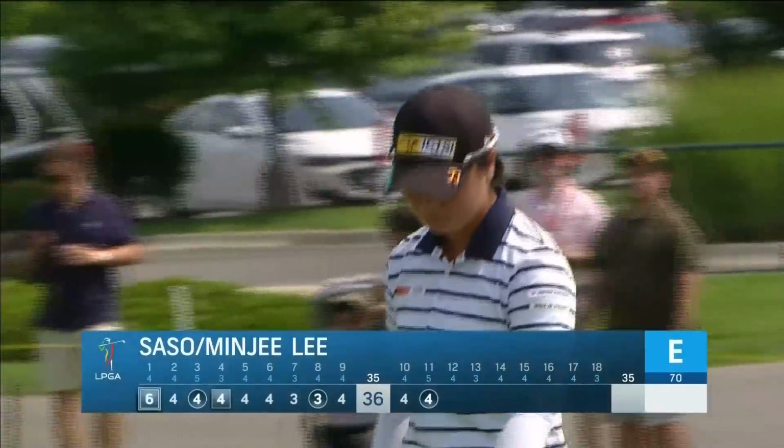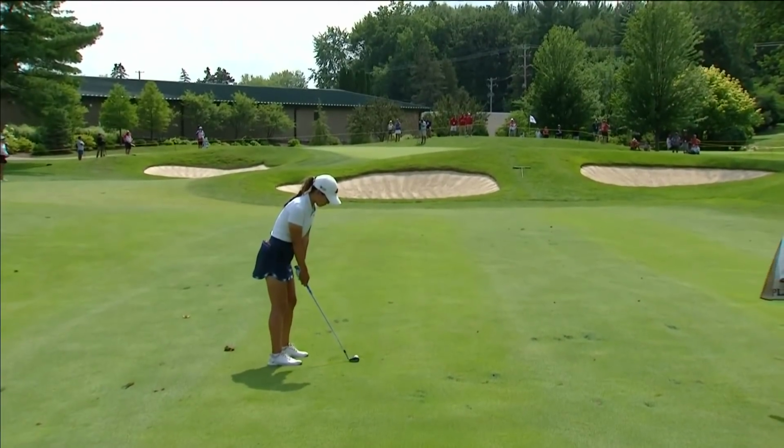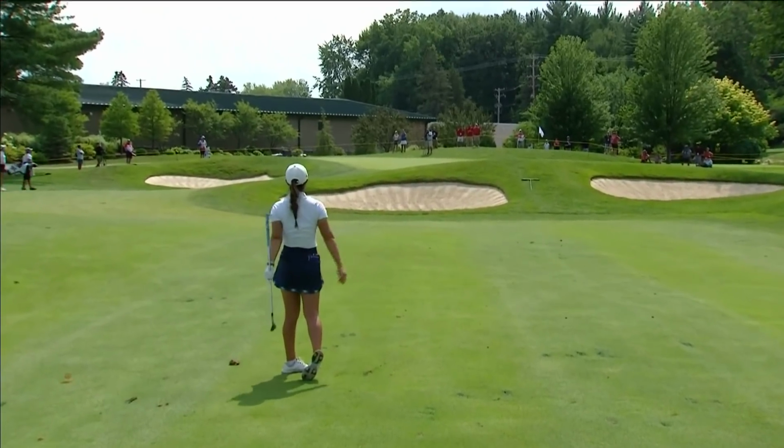Found a range. I mean, textbook way to play a par 5. Doesn't matter. No pictures on the scorecard. Excellent birdie. Kind of tight in her wrist. She doesn't set the club very deeply, so that should help you not to spin it so much. It's out to the right.